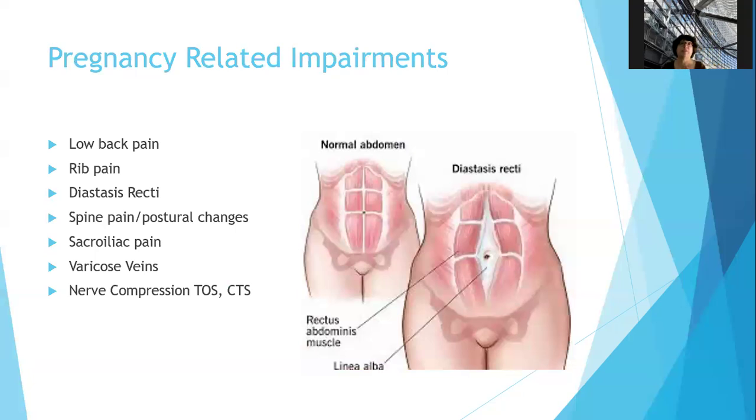So the things that can be reported in pregnancy: low back pain, rib pain because the rib cage is expanding, diastasis recti, that's where the connective tissue between the two sides of the rectus abdominis gets pulled apart. Spine pain because of postural changes, sacroiliac pain because of weight shift changes, varicose veins because of that increased vein pressure, and nerve compression like thoracic outlet syndrome and carpal tunnel syndrome are common in pregnancy.